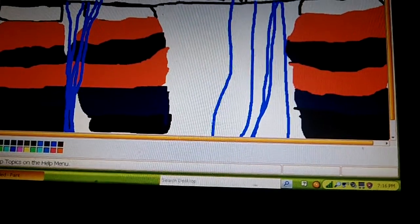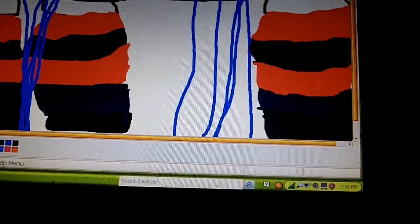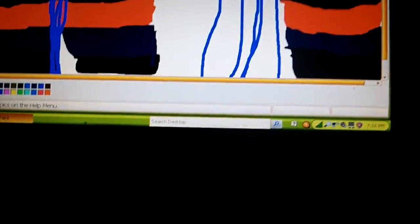Okay. Now it's gonna turn on the brushes and the mirror curtain and the high impact washing. There it goes.